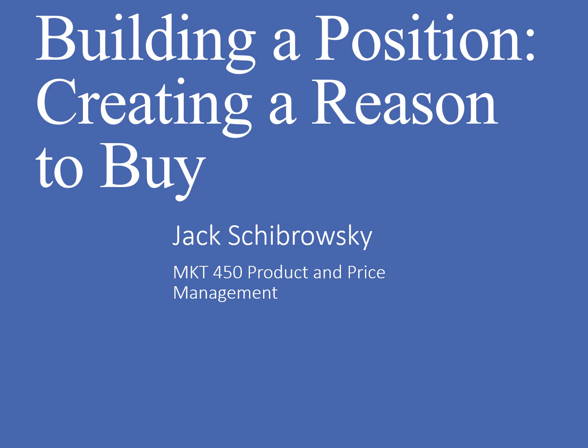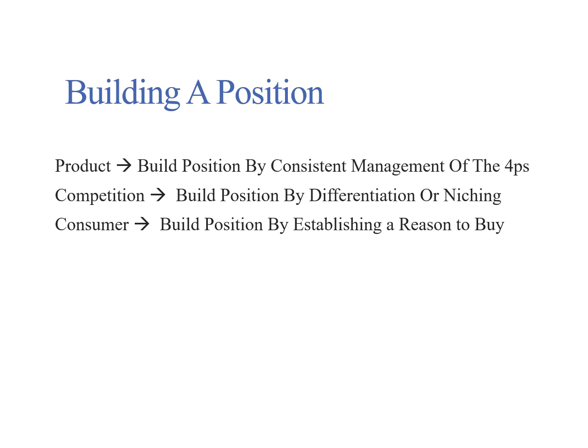All right, so let's walk through the steps necessary to establish a positioning campaign for your good or service. You start building position by consistently managing the 4 P's.